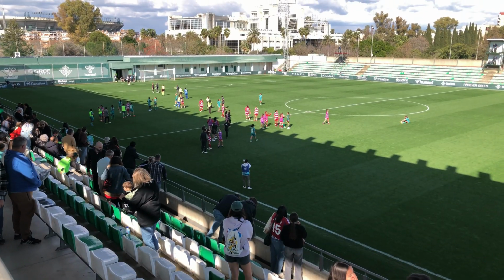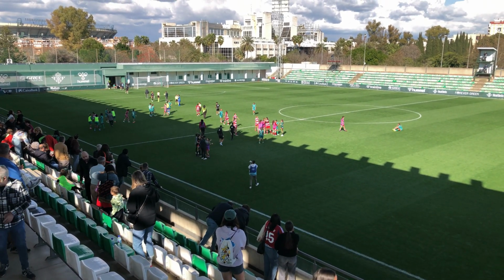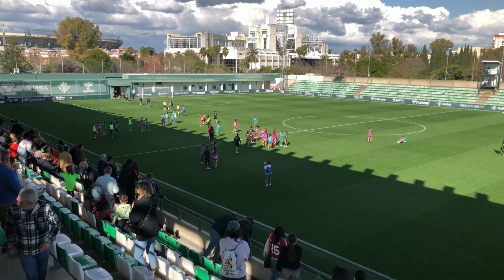Well, the game has come to an end. Real Betis 1, Granada 3. Seems a bit unfair to Real Betis to lose by that many, because it was a close game and they had plenty of chances, but they didn't put them away. But it's been an extremely entertaining match. Definitely worth us coming to.